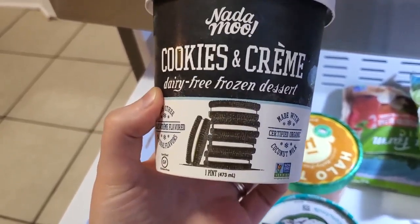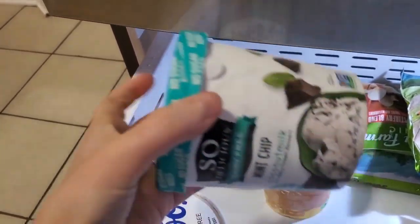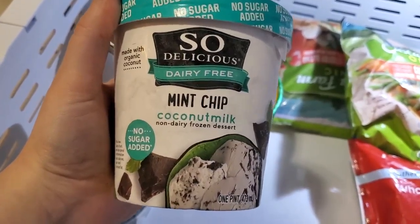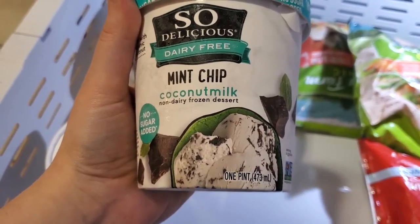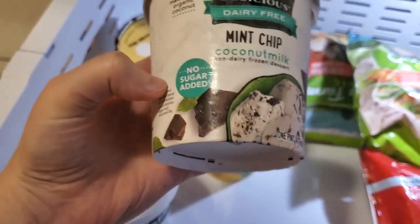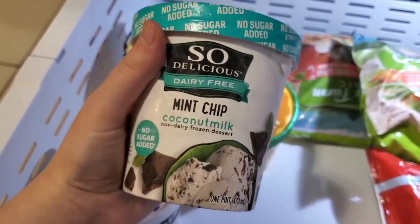And this is actually my husband's. He really likes their cookies and cream. My favorite vegan ice cream of all time is this one right here. This is coconut milk ice cream, which does make it lighter. So if you don't like heavy ice cream, this is a great brand to check out. And their mint chip, no added sugar, is so minty and so good. And it's really not extremely sweet, which I appreciate.